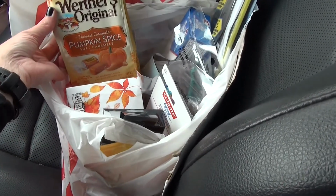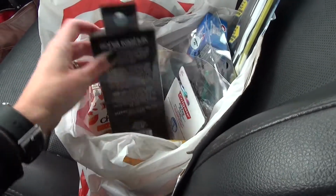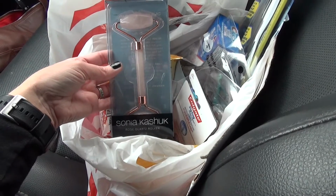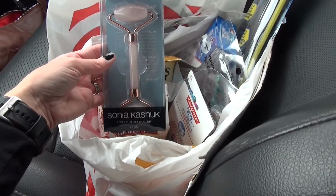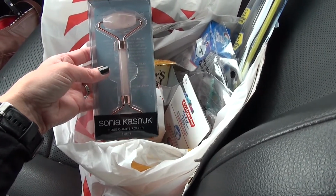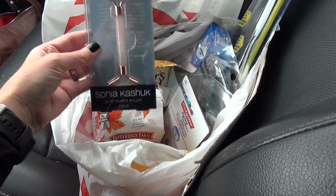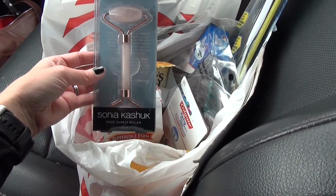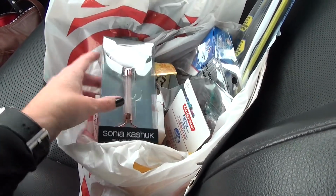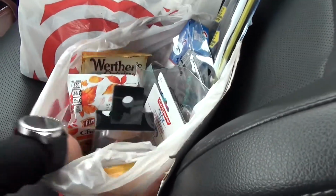And I saw these Werther's Original Pumpkin Spice Caramels. Had to get those. I went ahead and grabbed this. I have had my eye on one of these for forever, and I just haven't ever bit the bullet. But I keep noticing when I'm putting on my serums and my stuff at night, there's just so much that goes into my hands that I saw that these are really supposed to help cut down on that. So I was like, you know what?